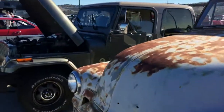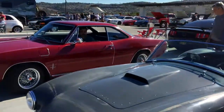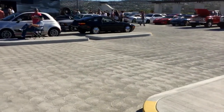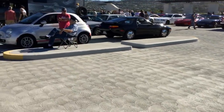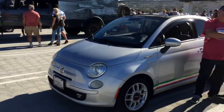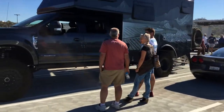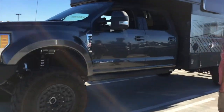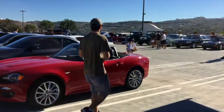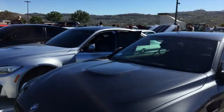Another one. Oh, yeah, Jeep. Cobra replica. Oh, Chevy Corvair. Over this way we've got the Labath, then a massive F550 camper. Check this thing out. You could camp wherever you wanted in that thing. So much ground clearance, massive wheels on it. Very cool. A little Fiat 124 based on the Miata.